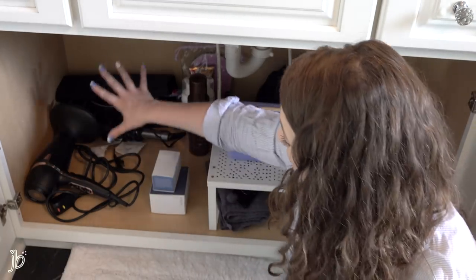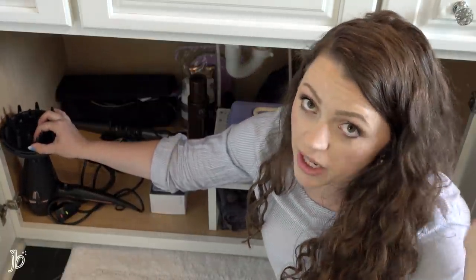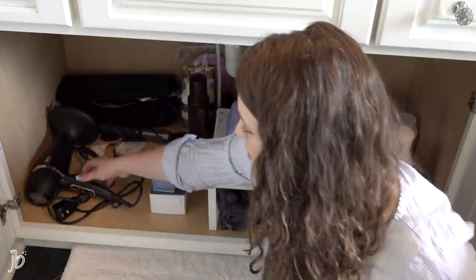So diving in, I've just got my heat tools back here. I've got my blow dryer here with my diffuser. This is what I use to help with my natural hair, although today is second day hair and it was air dried. But anyway, I do love that. Any hair dryer, you don't have to get this exact one. This is a GHD and it's kind of pricey.